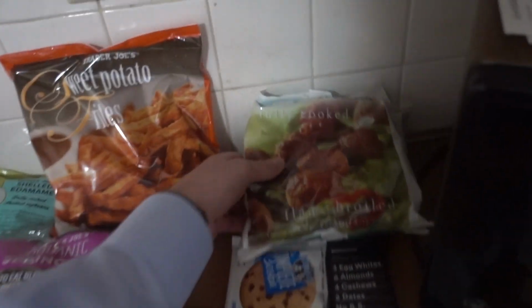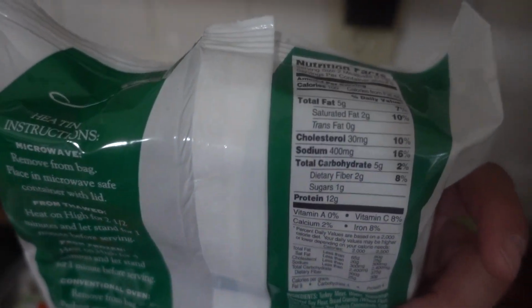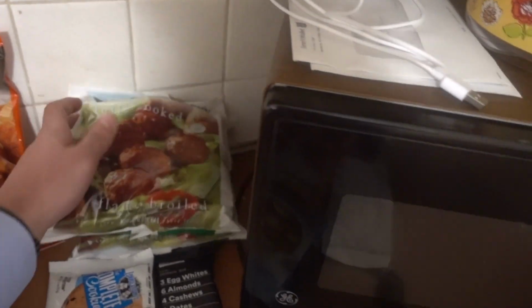Like I've said, I got these turkey meatballs. I'll probably eat these with the protein penne pasta as well. For 2 of these meatballs, it's 5 fat, 5 carb, 12 protein. So pretty good macros there.